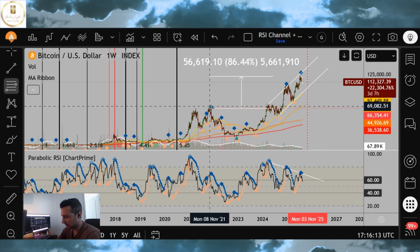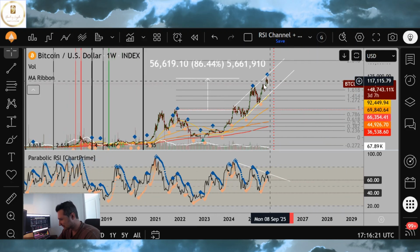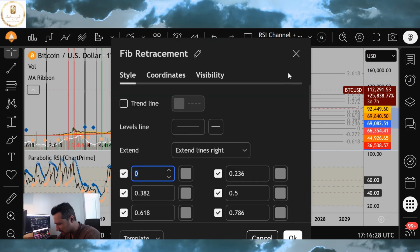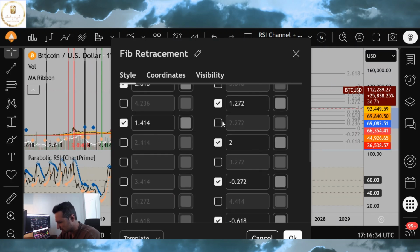So we can also take a fib here like this, down from that top into that bottom there, and we can see the 161 hanging out there. See the 261. So let's go ahead and put on the 2 fib as well. I want to just see if we're coming into that 2 on the Fibonacci, so we can see the 272.